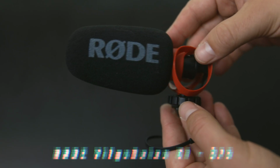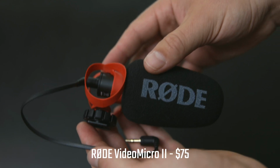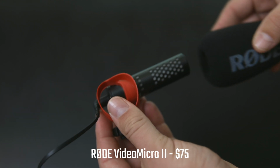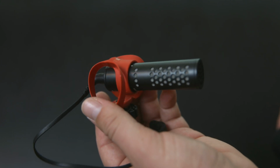All right, we're 2 items away from the end. The next one on the list is the Rode Video Micro, I think is what it is. This is like a $70 mic maybe, a very tiny little baby mic, but this is just a very, very easy mic that you can keep in your camera bag for vlogging or just easy room audio. It's just a step above your built-in camera mic.